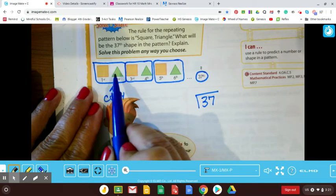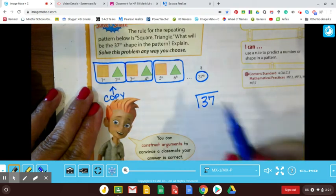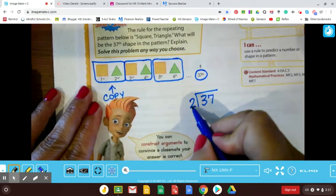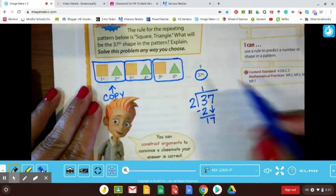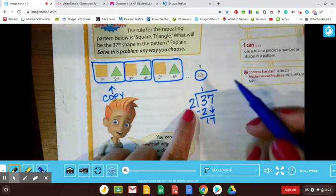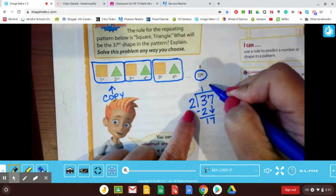So that's 2, 1, 2, and it kind of repeats. 1, 2, 1, 2, 1, 2. It keeps going on and on. So I'm going to divide 37 by 2. 2 goes into 3 one time. 2 times 1 is 2. Subtract, bring down my 7. 2 goes into 7. How many times? Let's see. 2 times 8. 2 times 9.